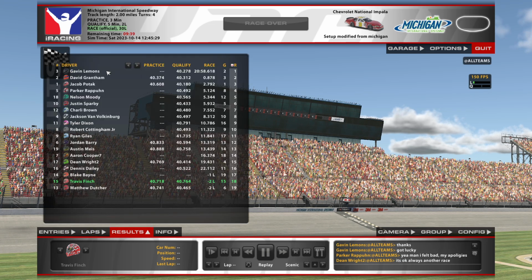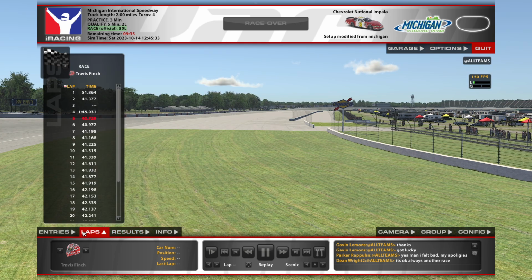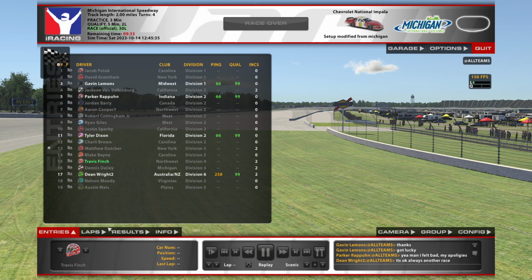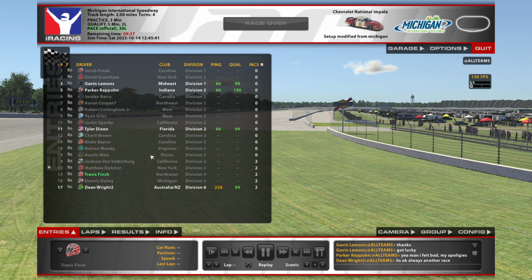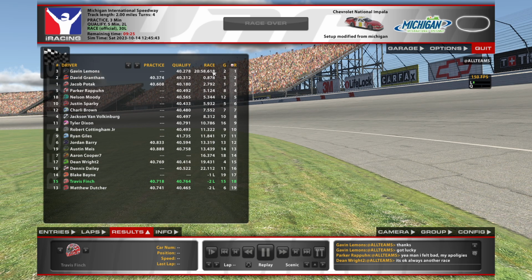But we win the race. We win it by 8/10. Not the fastest car on track. I don't know if I can see who had the fastest lap unless we look at the results, but we win. Started second, finished first at Michigan, and I'll take it. That's awesome.